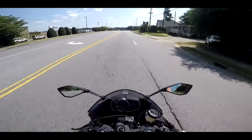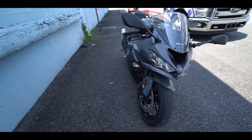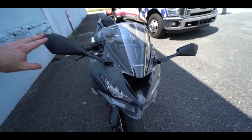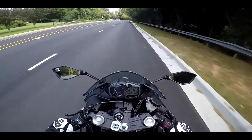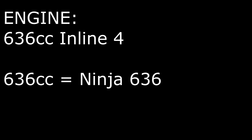Kawasaki not too long ago brought back the 636. I mean, they're calling it a ZX6R, not a ZX636R, but you know, who's counting? See, for a while Kawasaki produced the 636, then they called it the ZX6R, then they brought the 636 motor back, but relabeled it. You feel? Anyway, it comes with the 636cc inline 4. That's why they call it the 636.